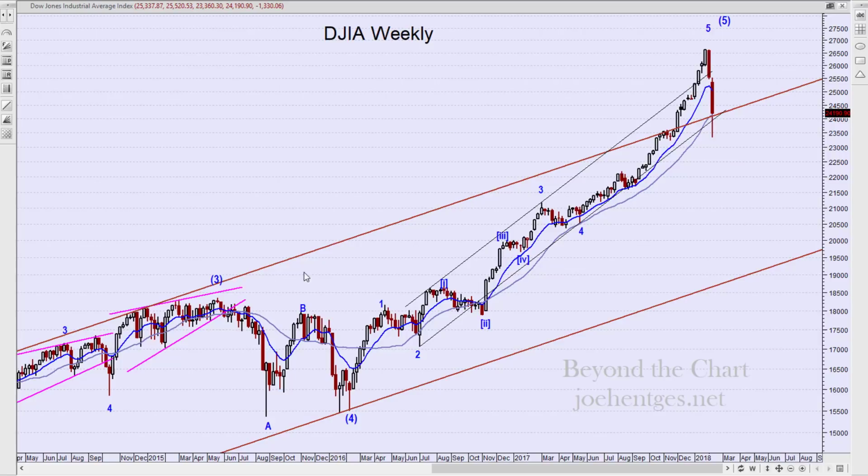Now the bigger channel here, which is the 9-year channel that we've been in, we had the throw over with this whole move here in November into January, and now we came all the way back to it fairly quickly. You could see how fast these markets really move.